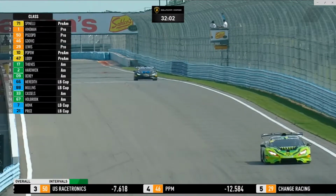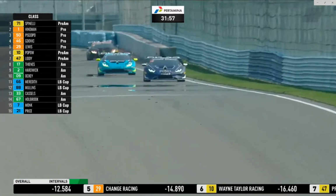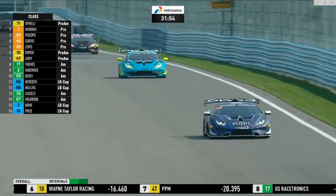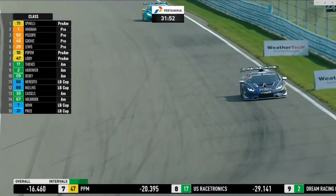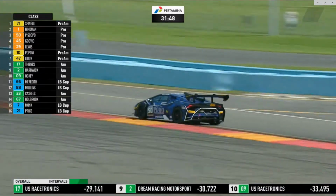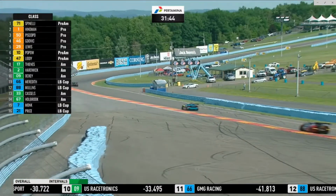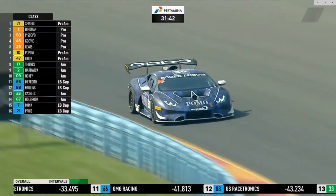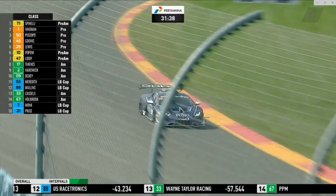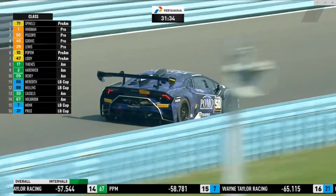Coming round to complete another lap. It'll be 10 in the book now for Spinelli. Hinman goes through 3.2 seconds, so another couple of tenths just shaved off the lead in the last couple of laps. Then Piscopo in that number 50, very distinctive coloured car, flat dark blue and dark grey Lamborghini Huracan. Godovic, his fastest lap of the race, in 4th position, closes into 3.5 seconds away from the 3rd place driver ahead of him.